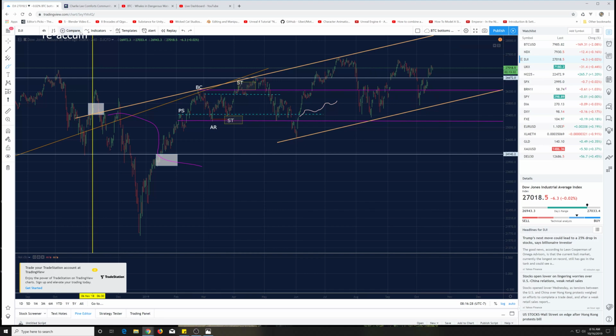Okay, so that's the Dow. That is out of the way. Let's go take a look at Bitcoin, BTC. Well, first, let's take a look at Litecoin. What has been going on with Litecoin? Let's bring it up on the chart here.